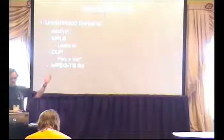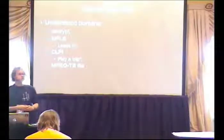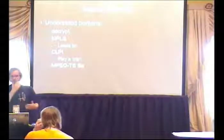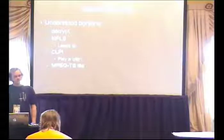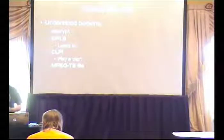So these are the bits that are currently understood by the open source community and people that are trying to reverse engineer the standard. The decryption is fairly well understood, at least for the moment, up to a certain point. The state-of-the-art on the Windows side of things is a bit further along than we can go on Linux.